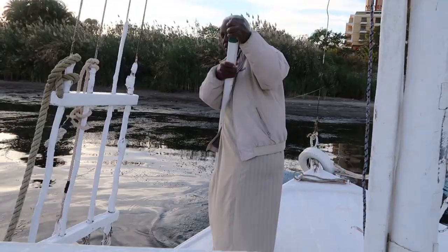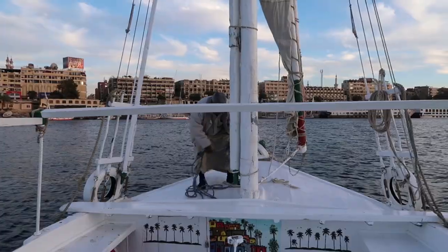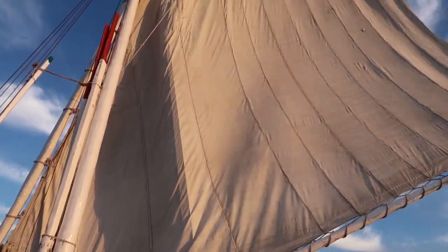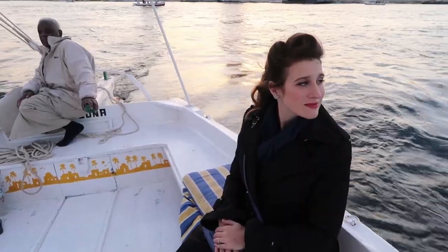We're here in Aswan, and we're getting ready to take our felucca ride. Out here on our felucca ride, I'm captaining the ship just very briefly. So we're here on our felucca ride. It's really, really beautiful. It's just what we hoped it would be. The wind's perfect, the sun's setting. It's gorgeous.